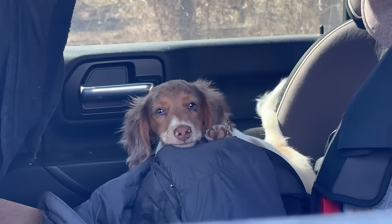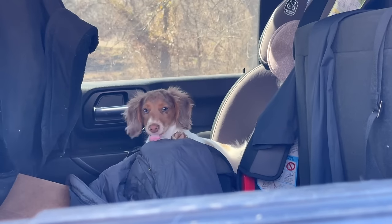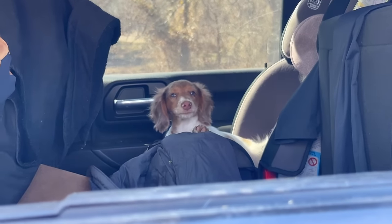Bullet, what are you doing? You need to go outside. Huh? Sitting in Brooks's car seat.